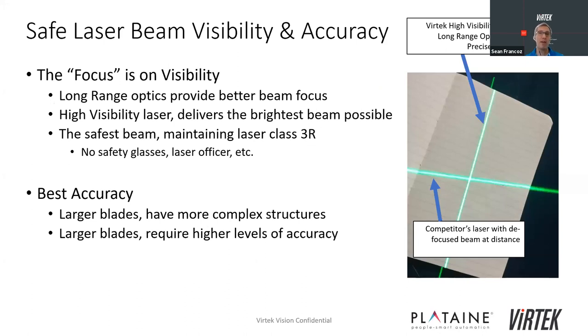FlashAlign is an example of where we've invested in research and development. Another important area where we've invested a lot of R&D dollars is our high visibility laser. The high visibility laser delivers the brightest beam possible within the low risk class 3R laser safety classification. But that is only part of the investment we've made in maximizing beam visibility. Virtek has also developed long range optics, which optimize the beam focus over longer distances. Longer distances means a larger area of coverage, which is critically important on such large surfaces as a wind blade.